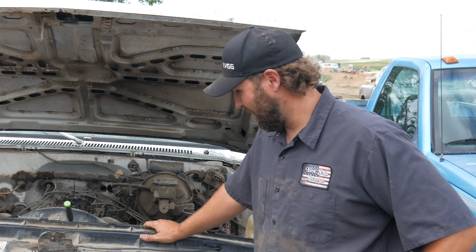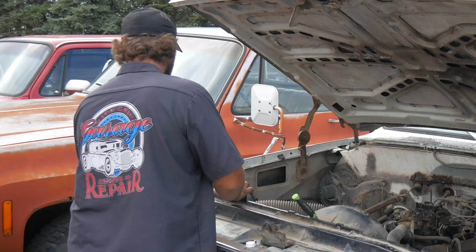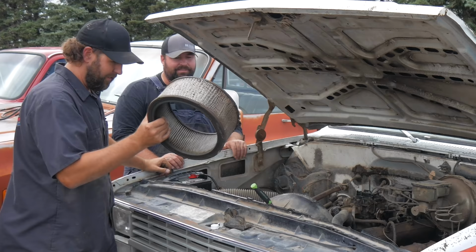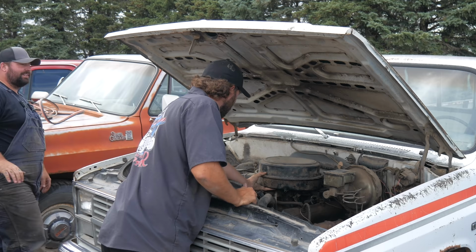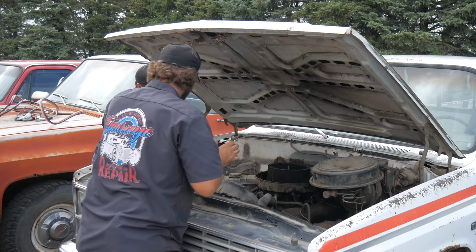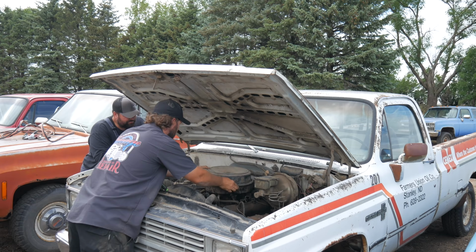It's got a block heater. Oh, we're putting money in it now. Whoa, whoa, we got sparkles. Just knock these out, reuse them. I just realized we have not even checked clutch or brakes. But we'll just figure that out when we get to the road. Try the clutch really quick. I don't know.